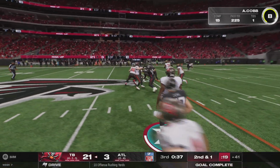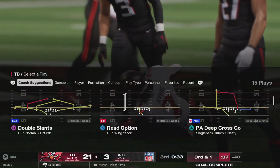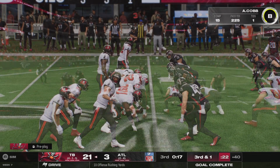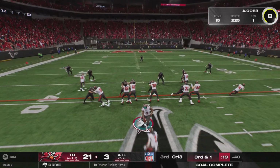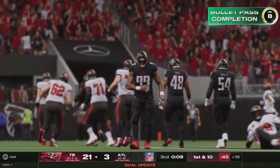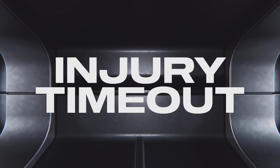On 2nd down, a run with Irving. He'll be stacked up at the line of scrimmage. No gain on the play. 3rd and a yard. Blitz coming. He'll throw it. And they'll move this ball way down into the red zone, inside the 20-yard line.